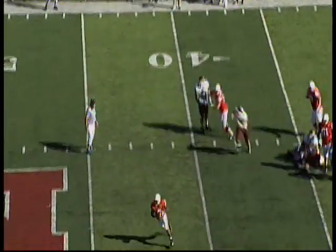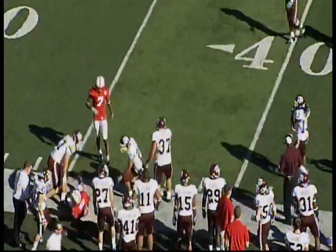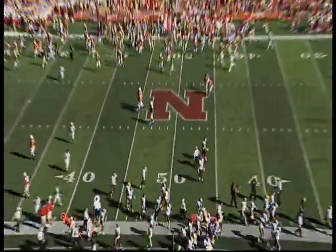Here is a shovel pass. It's caught at the 45, at the 50. 2 seconds to go at midfield, and now across the 45 to the 40. Time has run out. That was a shovel pass to Lucky. Lucky knocked out at the Aggie 37-yard line. 20 yards, but that's the half.